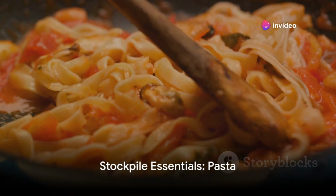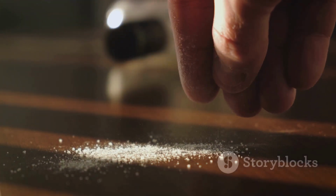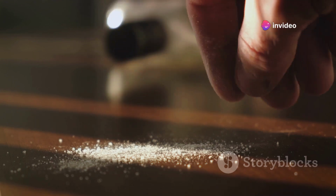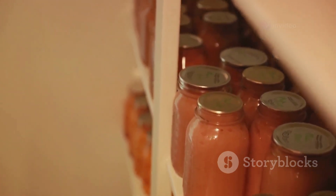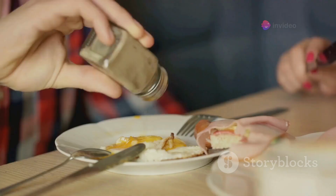Next up, we have a simple but important item to stockpile: salt, a vital mineral for your body. This humble grain has a history as rich as its flavor, being used for millennia not only as a seasoning but as a preservative. Salt's ability to preserve food, coupled with its indefinite shelf life, makes it a crucial addition to any survival stockpile. But salt is more than just a flavor enhancer or a preservative.